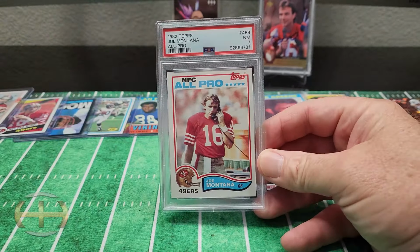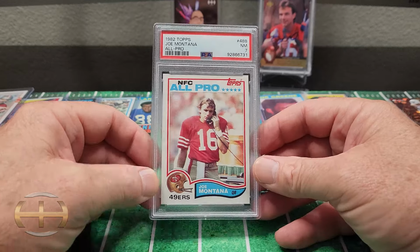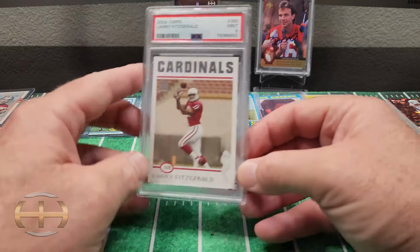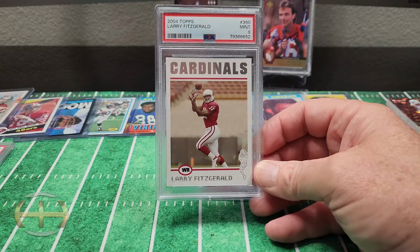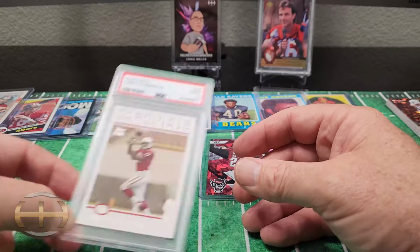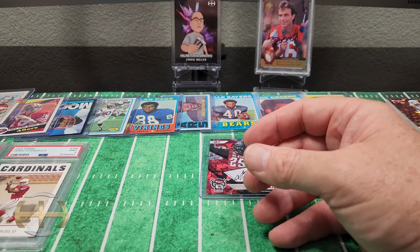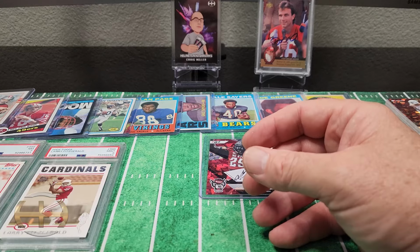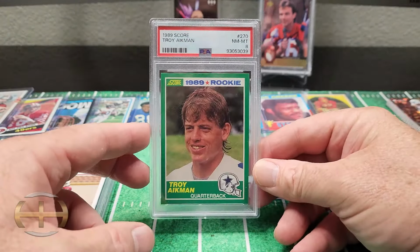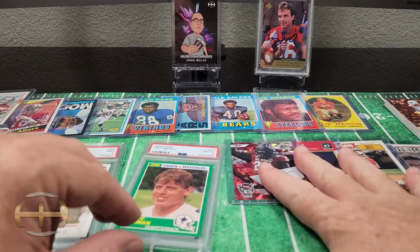Just grabbed a Montana. It's only a 7, but it was a cool cheap slab, and I wanted to throw it in my Montana collection. Grabbed this Larry Fitzgerald rookie. It's a 9, but it was just cool. I mean, Larry Fitzgerald is completely awesome, so had to grab that. Just some cool deals that I found on some cards. I also grabbed this Troy Aikman rookie. It's only an 8, but, you know, it's Troy Aikman, so why not keep that in the collection?